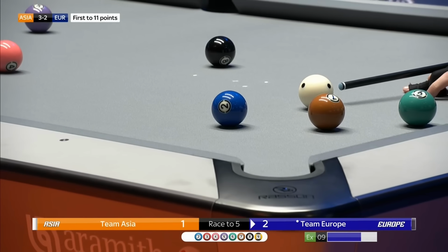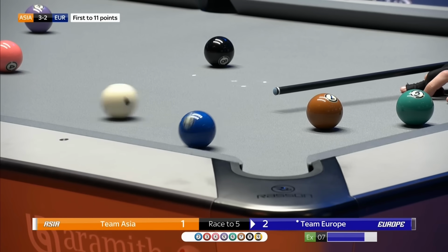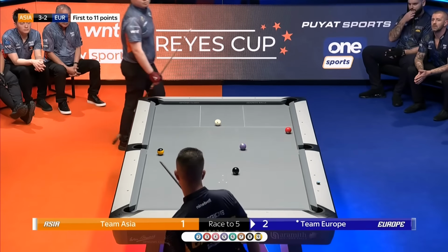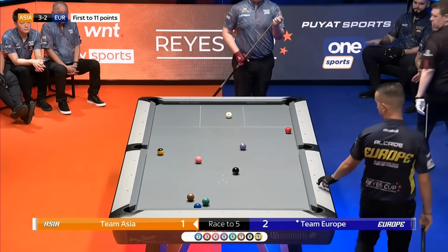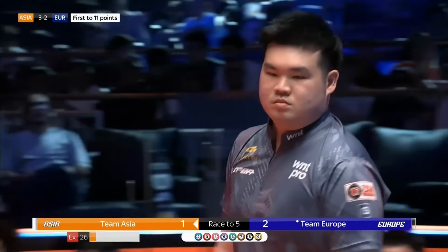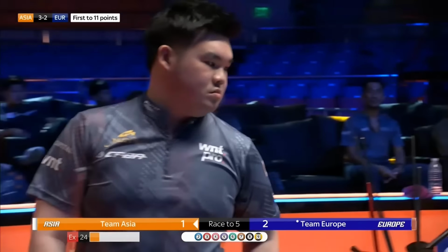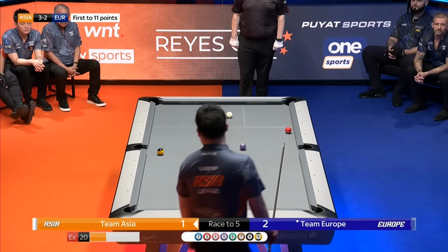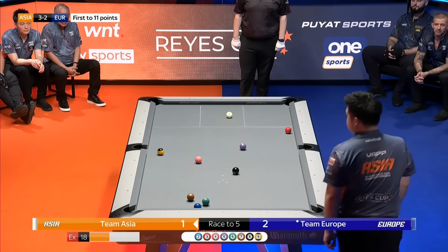Is he not attacking here? This ball's cuttable. Okay, decided to pass. Well, why would that be? That is a surprise. Yeah, I mean, it was steep, but you had to play short side position on the three and take it to the lower right corner, so maybe he felt this safety was not only very doable, not going to miss that, but maybe a little tougher.